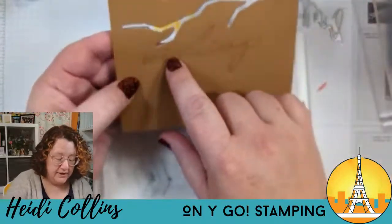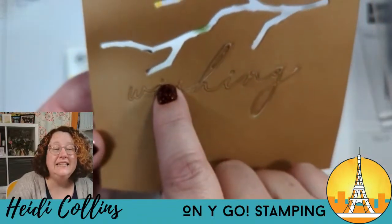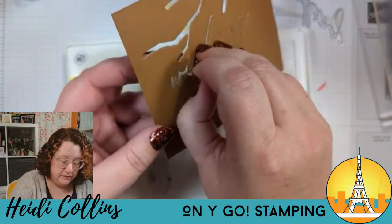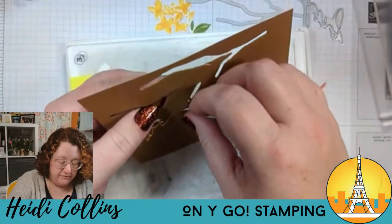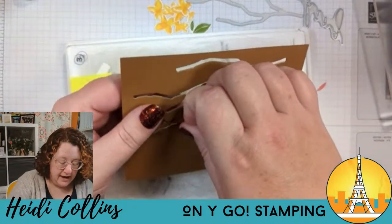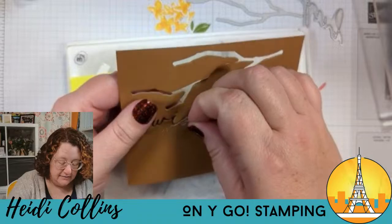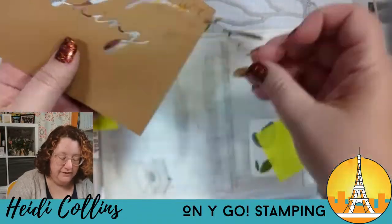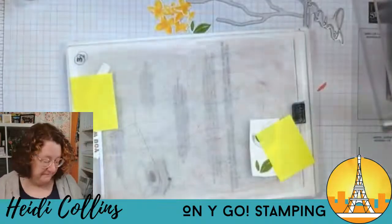Here's this. Now, there are little tiny, teeny tiny dots on the eyes. Can you see them? Don't worry about them. I have a trick for doing something else because I can't deal with those tiny little dots. It's just not happening. So I'm going to pull that out.